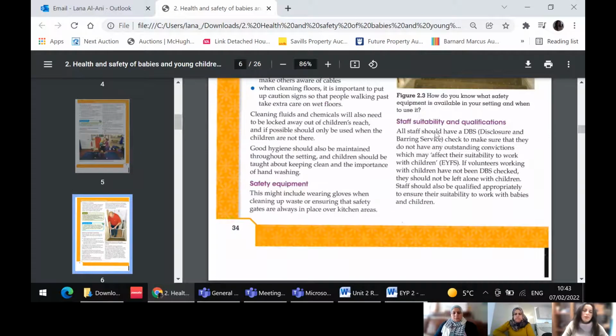Staff suitability and qualifications. Why is it important to have suitable staff and qualified staff? So first of all, staff has to have DBS. What's DBS? Is it a check to see if he has any criminal record or something? Excellent. That's very good. So it is Disclosure and Barring Service, to check that this person has no criminal records, because you can't put any person who has a criminal record to work with children.